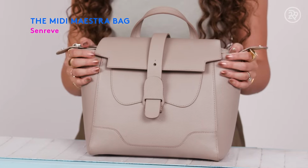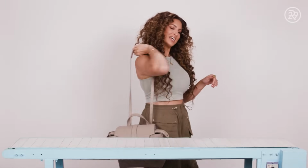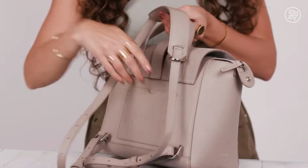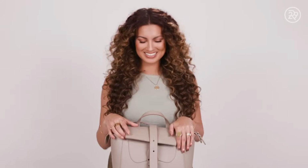This bag is by Simrev. I love the color. It goes with everything. You can wear it over the shoulder, or you can make it into a backpack and just be on your way. All right, now let's see what's in my bag.